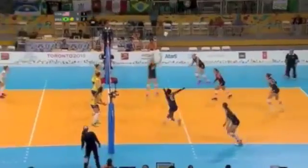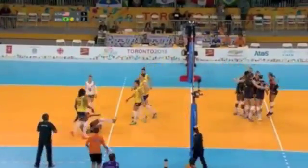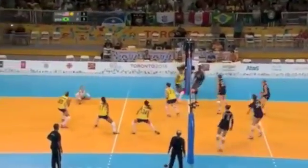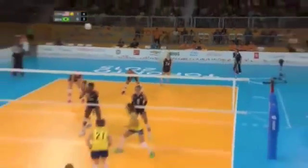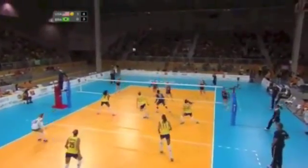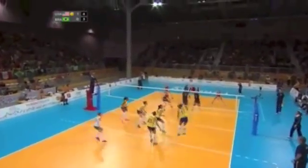Nicole Fawcett. Quick middle. And this one is down. See, the Americans now starting to use the, and there's that quickness. Big hit out of the pipe, but it's dug by Van Sant. What a diving save from Braid.